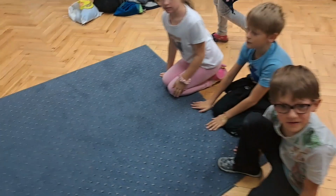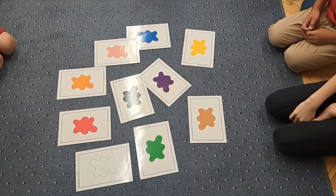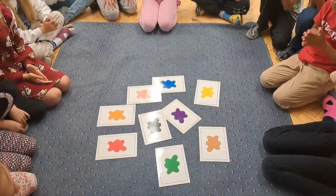For now, let's sit on the carpet, please. Here are the colors. And we are going to guess what color is missing, okay? Laura, take one color, okay? And everybody is going to close your eyes. So please, close your eyes, everybody. Okay, and Laura is going to take one color. Very fast, yes. Okay. Open your eyes and tell me the color. White. Yes, you're right. Next turn.